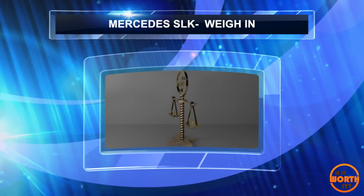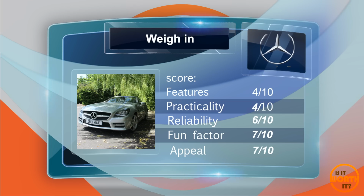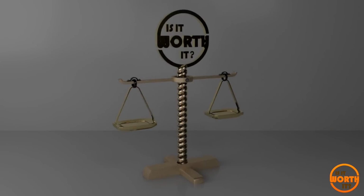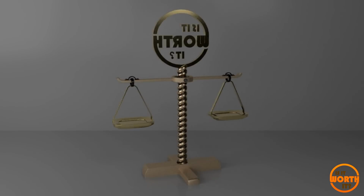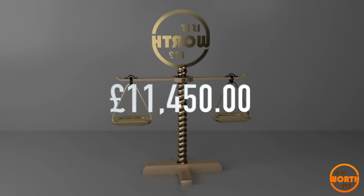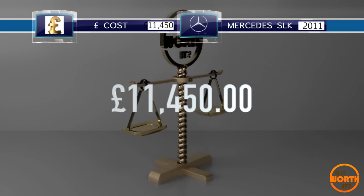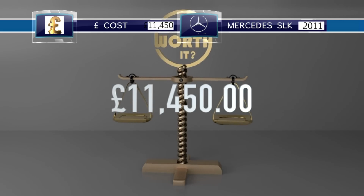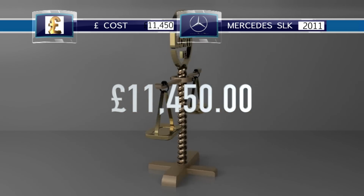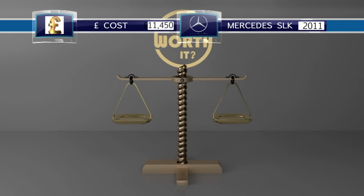So this is the new scale of worth, and we've added a scorecard system into our reviews. As you can see, we've got features, practicality, reliability, fun factor and appeal. Then what we do with those numbers is we chuck that all onto our scale, and we weigh that against the cost of the car, which is £11,450. Now remember, this is the 200 petrol AMG Sport Edition, and we weigh that all up against its cost. So release the coins and we'll see what the outcome is.